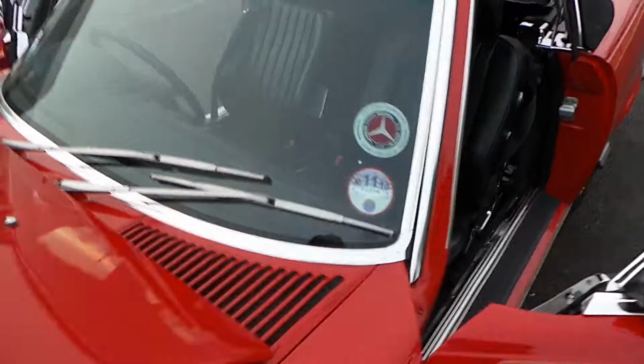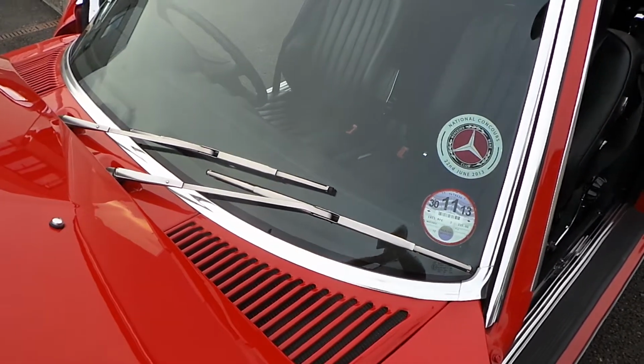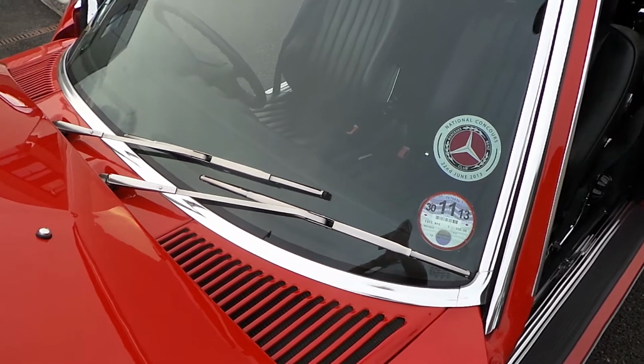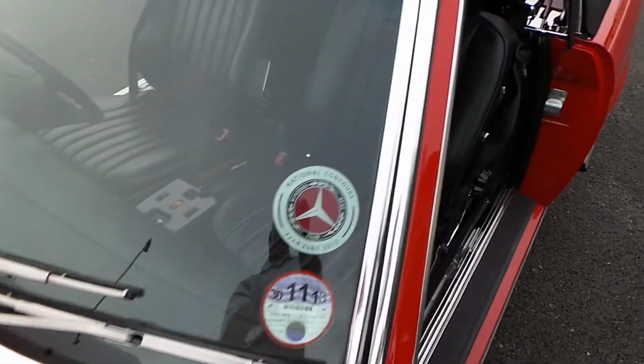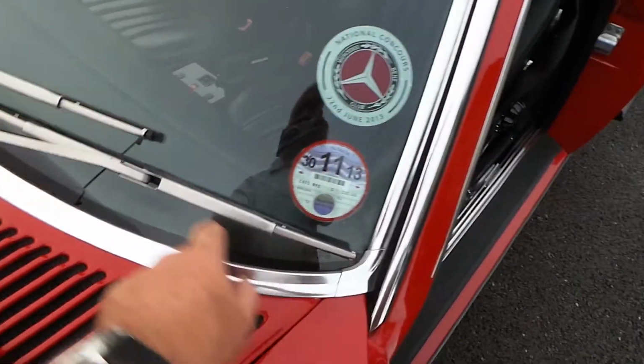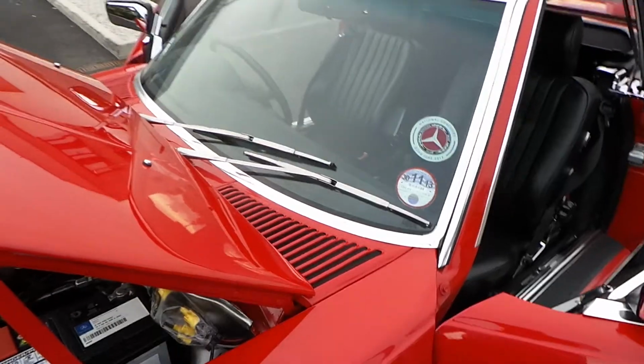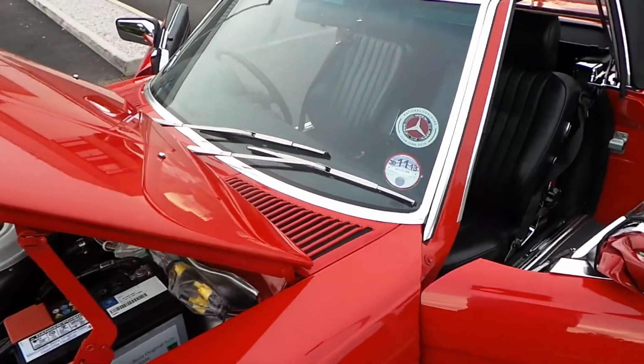Just a thought there is the wipers. Obviously you need the aluminium wipers on the car. They should be set to that corner mark, as you can see, and they should be parallel, as these are here, when they're in the closed position.